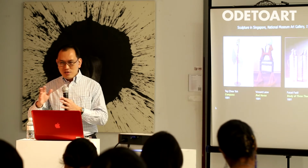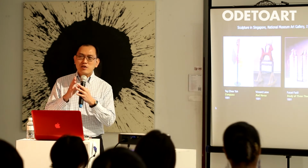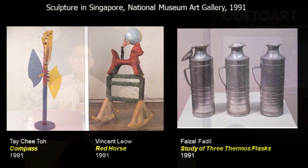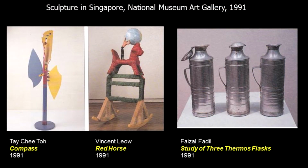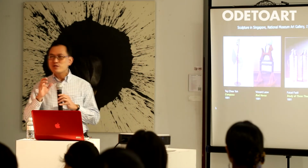Okay, but there is this other body of works, okay, that do not fit into this conventional definition of sculpture, right? Works like this, okay, on the left, Piechito's compass, works using everyday objects, found materials, okay? And of course, the most controversial of all, the most shocking of all, the one on the right, okay? Faisal Fadil, he has disappeared from the art scene, okay, I don't know what happened to him, okay? His study of three thermos flasks.